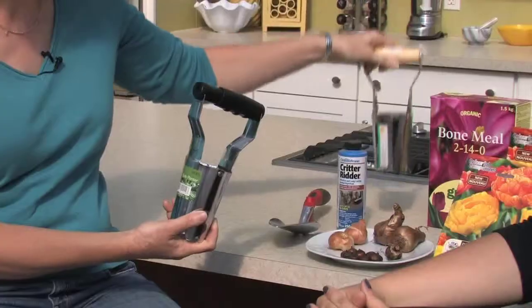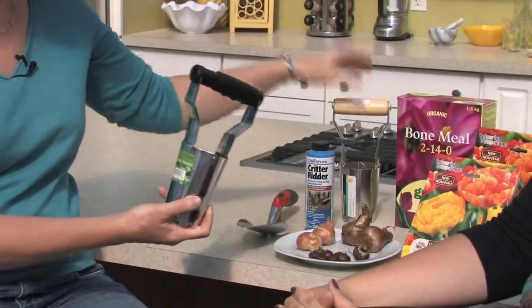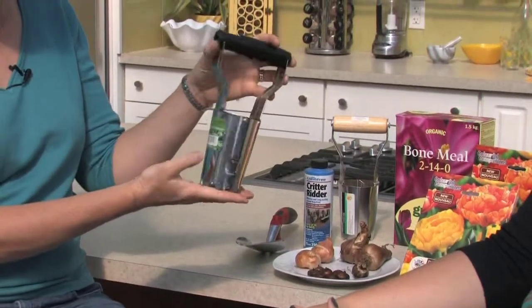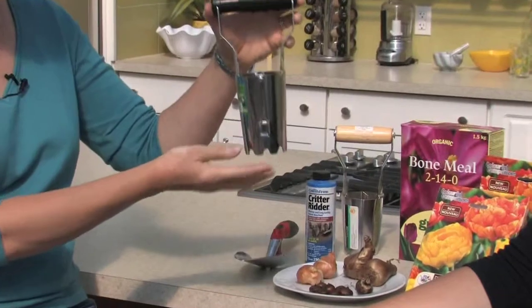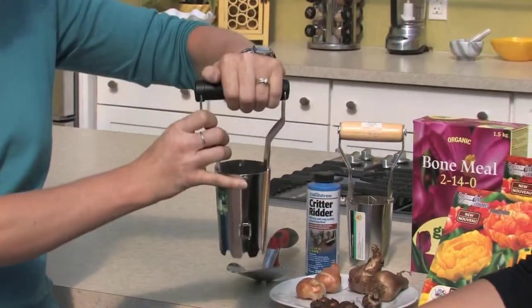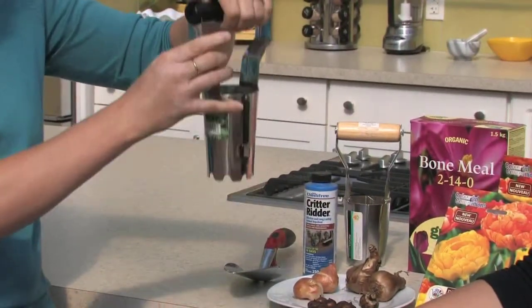Yes. The first tool is, this is a bulb planter. There are two different varieties. There's your standard bulb planter, and then there's the quick release bulb planter. So with this, it actually has measurements on the side so you know how deep you've gone, and then you just put it into the soil and then twist it a little bit, and then the soil will come out with it.